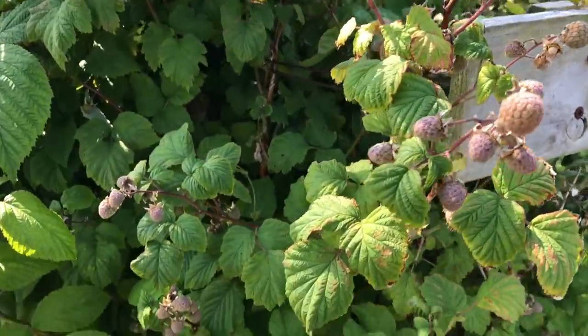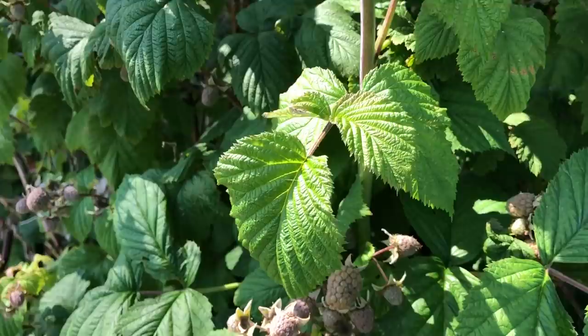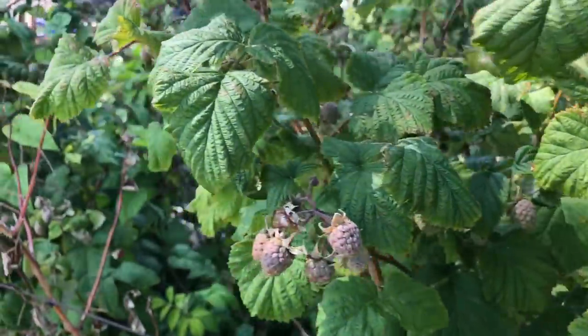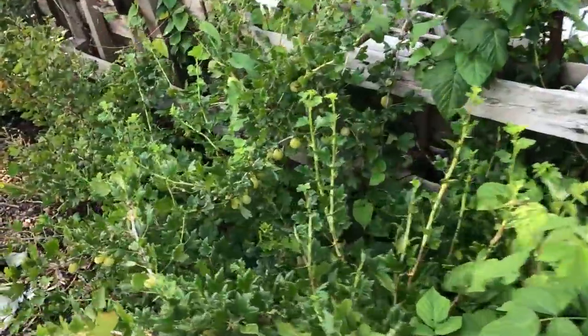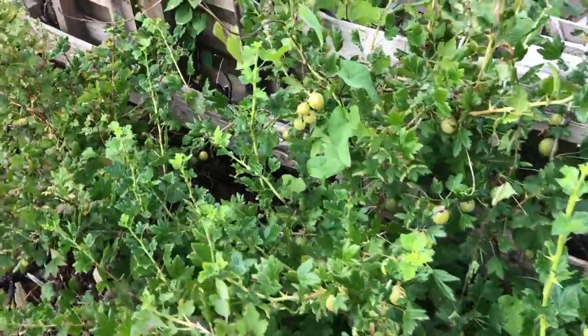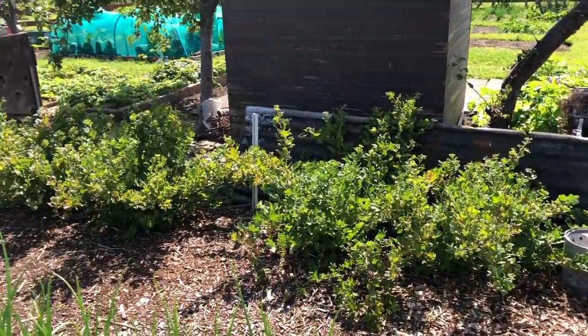And these are the autumn fruiting. So summer fruiting raspberries. Looks like a fantastic crop on here. And these are the autumn fruiters just coming along. And then we've got the gooseberries. Looking pretty good. Not the best crop we've ever had. More gooseberries around the back there.